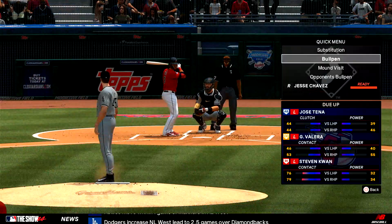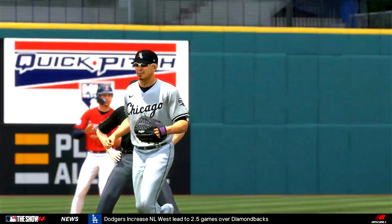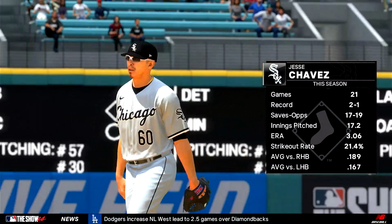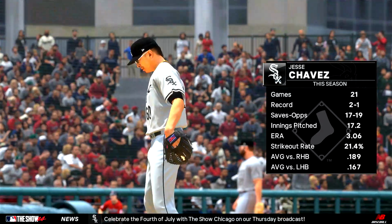Last out for the Guardians in this one. Next is the designated hitter, Jose Tena. 0-for-3 with two flyouts and a strikeout. New pitcher for the White Sox, Jesse Chavez. Well, he's been excellent against left-handed hitters this year, and that's his first test. This looks like a good move to the pen in terms of the matchup.